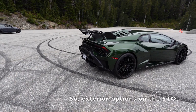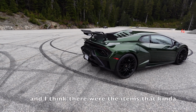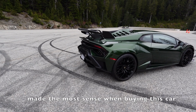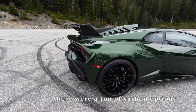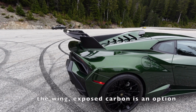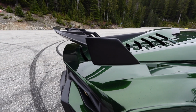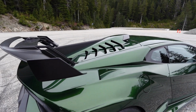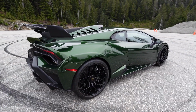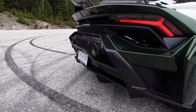So exterior options on the STO were a few very specific items for me, and I think they were the items that made the most sense when buying this car. There are a ton of carbon options you could buy with the STO. Obviously things like the wing, exposed carbon is an option. Normally it's a black finish, but I chose exposed carbon. The fin and the roof scoop, those are the two carbon options. And the lower diffuser is exposed carbon as well. So yeah, all exposed carbon.